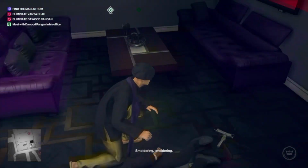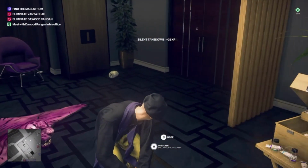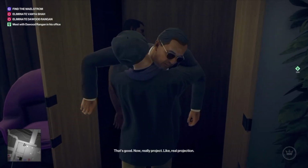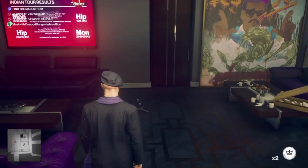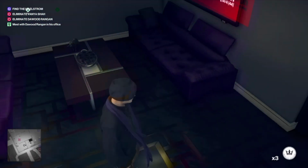I'll take him out. And we'll hide his body as well. And just make sure that if you do take this guy out, just pick up his weapon, because that will cause a kerfluffle if anyone finds it.